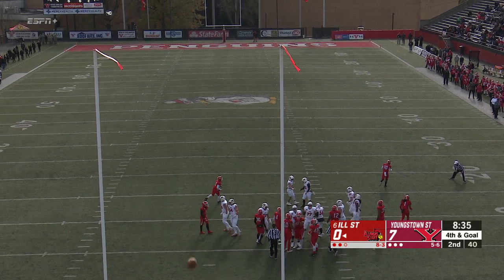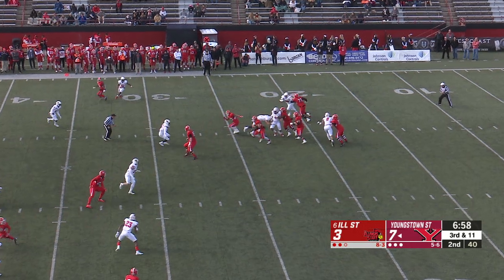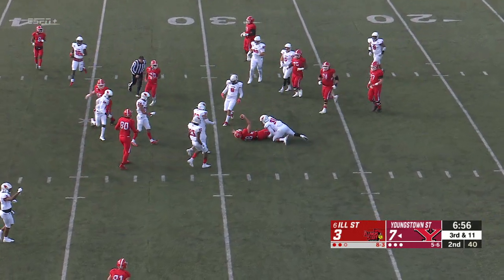Kick is on the way, and it is good. He'll high-five pass breakups. There it is, quarterback draw. As you called, Chris, designed quarterback run for Bird.